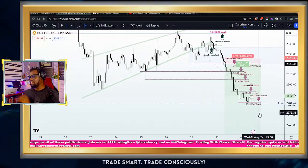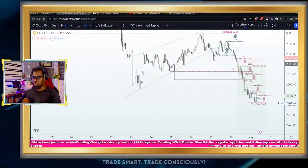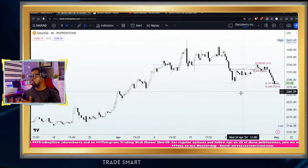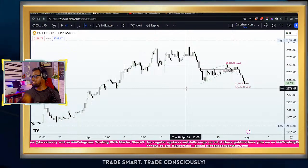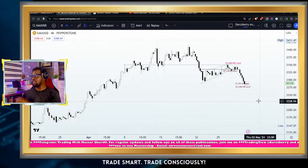Another thing I would like to emphasize here is that the current market outlook is still looking bullish. Let's have a glimpse into the higher time frame here. So you can see the current outlook is still looking very bullish. It's still a very strong bullish uptrend scenario. However, I still think that if price breaks down the 2,275 area, we will be in for a massive sell to the downside.